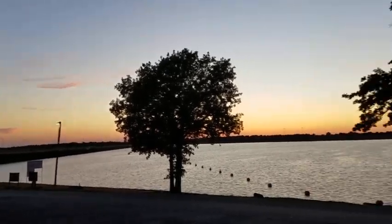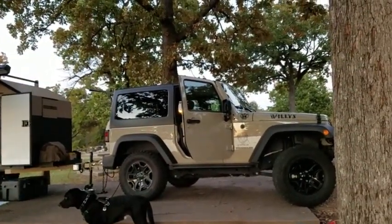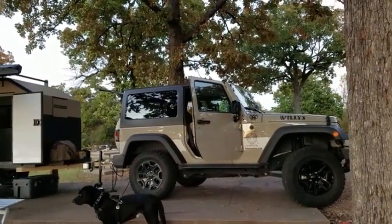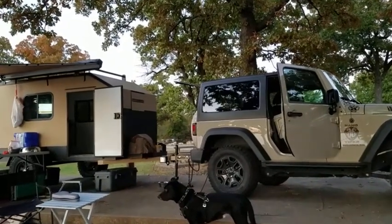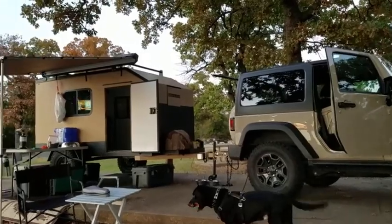So now for a little tour of the campsite. Pulled in. This is a maximum 30-foot length campsite at a state park. Obviously more than enough room for our little rig. And there's my buddy Zeus. He's such a sweet boy.